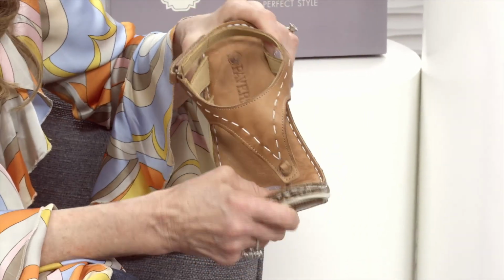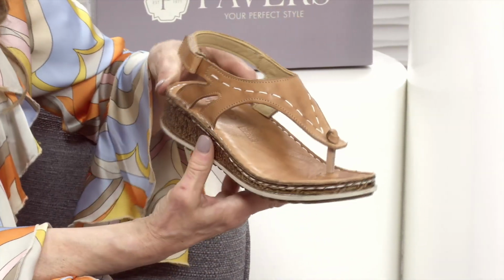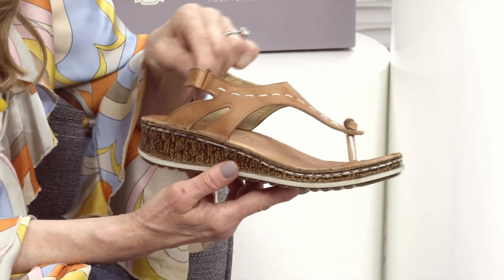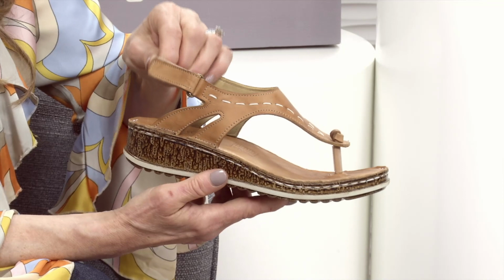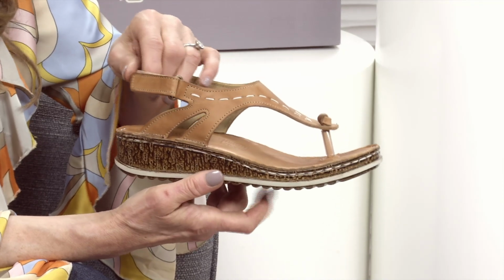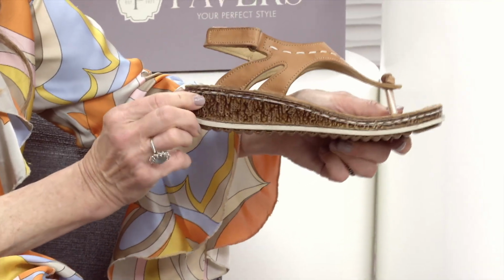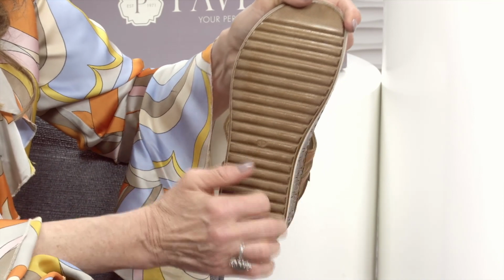Lovely, lovely soft quality leathers. The leathers are absolutely beautiful. Made in Turkey. I think you can probably see there's some sort of theme going along with my choices. A lot of them are from Turkey, but believe you me, the leathers that Turkey produce are so soft, so supple and gorgeous, and value for money. They make fabulous shoes. It's on a really nice, interesting little wedge that isn't too high. And then you've got all that fantastic grip going on underneath.